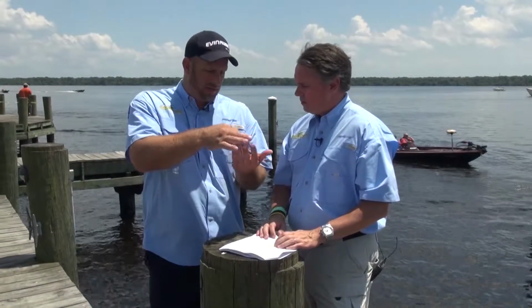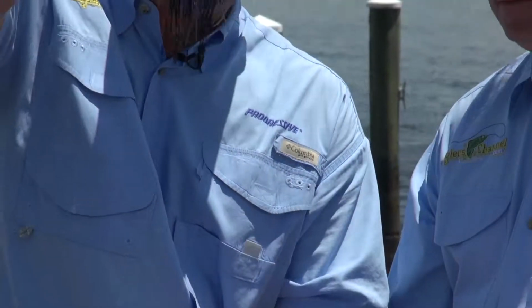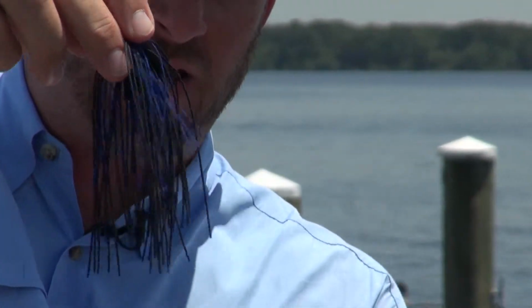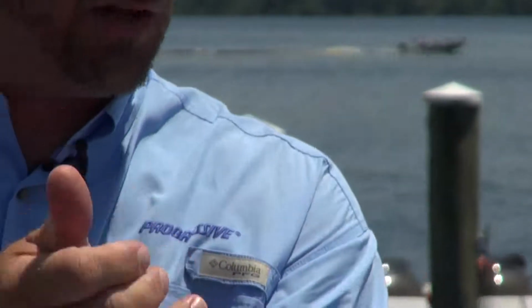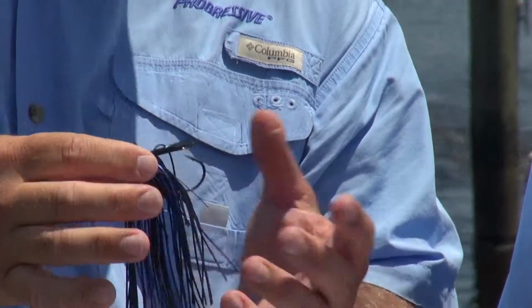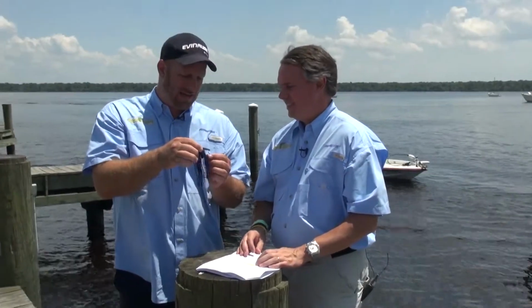What it's known for, it draws the bigger bass, the bigger bites, with those big rubber legs on it right there that are mixed in with the regular silicone strands. And it's just a known producer, got a little rattle in it going on, and that's a good stout hook. And our friends over there at Buckeye Lures, they don't turn out any junk. No, you know how good it is? It won them $15,000.